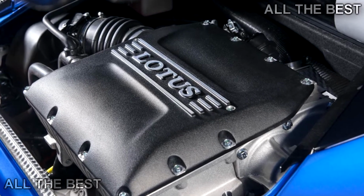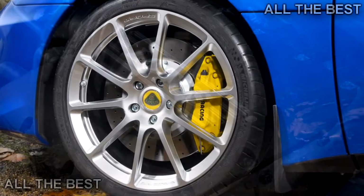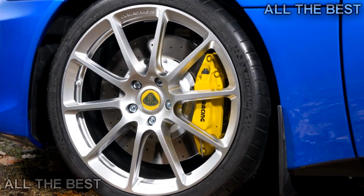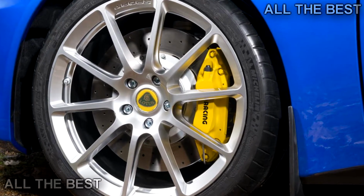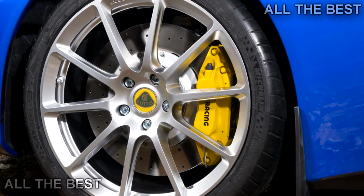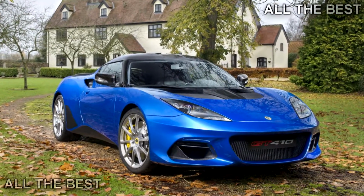Mind, you won't get the two figures together. The shorter geared automatic is quicker to 60, the manual takes 4.0 sec, but has a 171 miles per hour top speed. You want the manual in a car like this, so it's a short argument beyond those numbers.